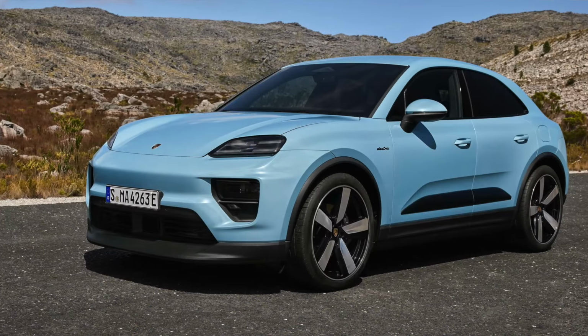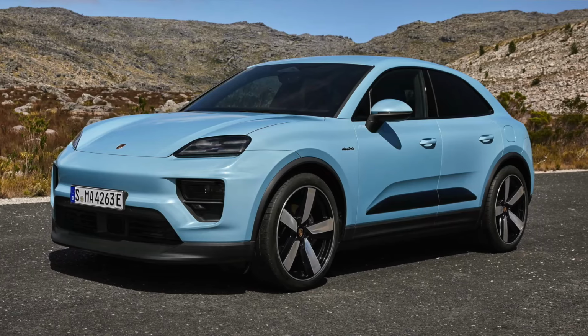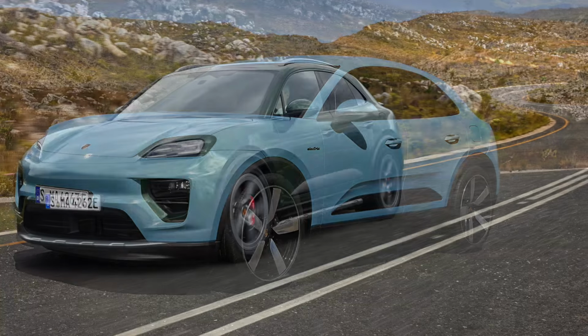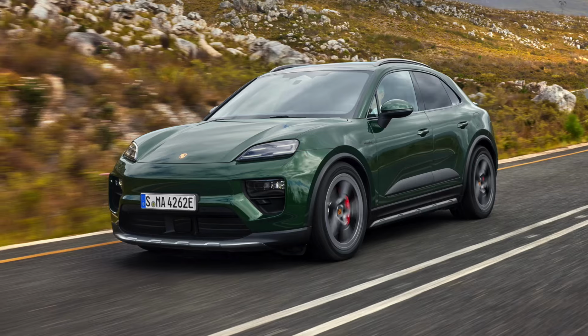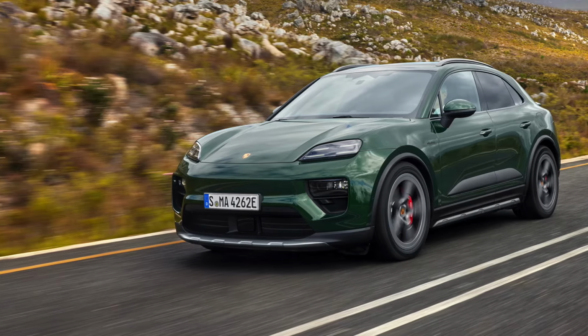Inside, you'll see plenty of digital screens in the new Macan EV, including a 10.9 inch passenger screen. In terms of cost, the rear-wheel drive base Macan does slot in as the least expensive, starting at $77,295. The Macan 4S starts at $86,295. Not that much more than the Macan 4, actually. But obviously, these are not cheap SUVs.